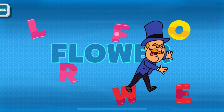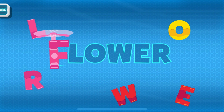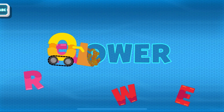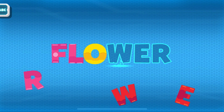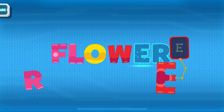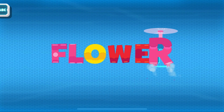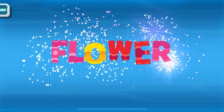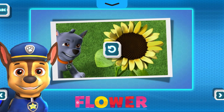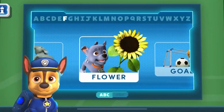Flower. Let's put this word back together. F. L. W. E. R. A flower is the pretty part of a plant with special kinds of leaves called petals. Flowers smell good, too! Flower!